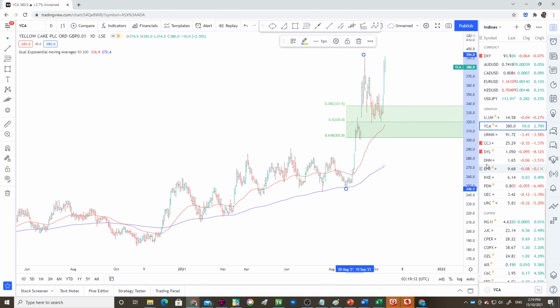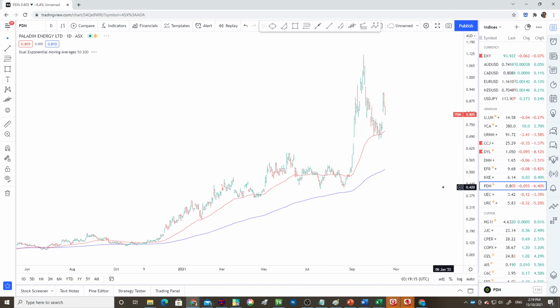And looking at the local listing of Paladin, it hasn't been as strong. It's been a bit disappointing in the way it's bounced. It certainly bounced off the levels we were looking at, but whereas a lot of the US-based stocks have come up to around here, Paladin hasn't been able to do that. And this is why I played the uranium space using an ETF which has a basket of stocks, because in Australia we're quite limited in our uranium stocks. Lots of little explorer types, but not much in the way of larger pure uranium plays.